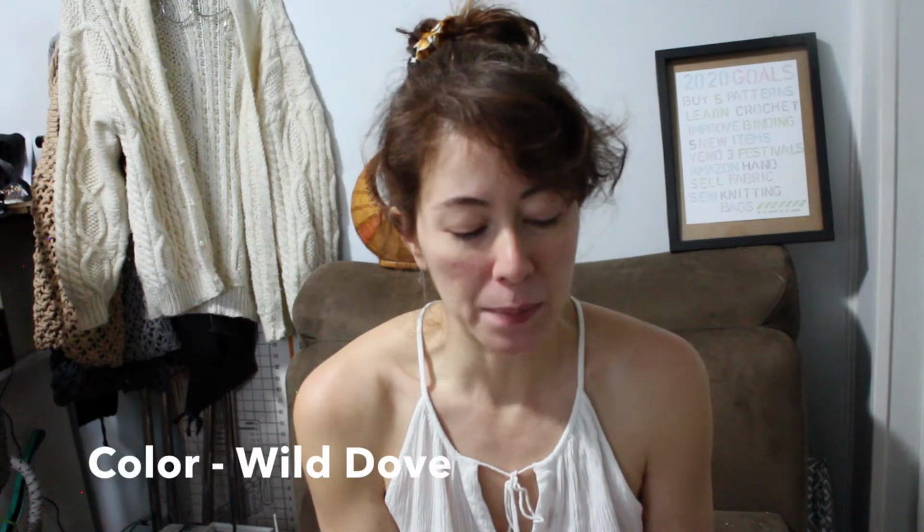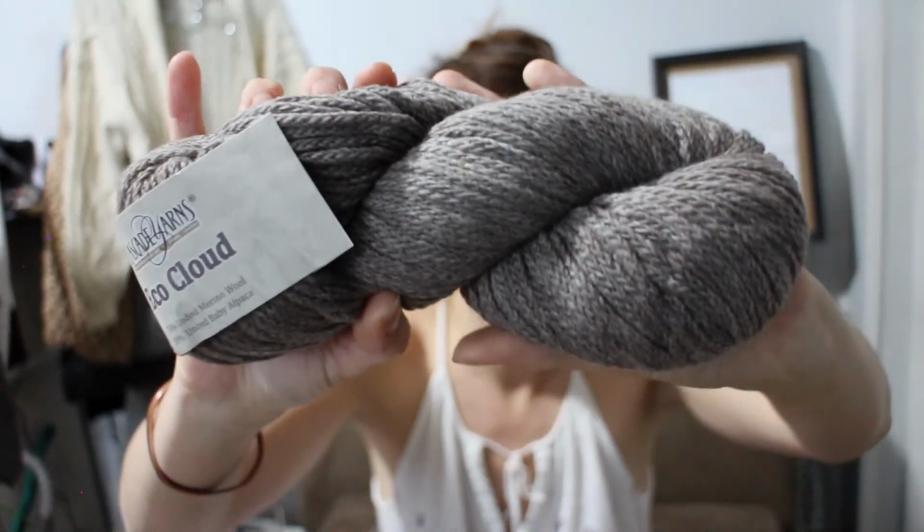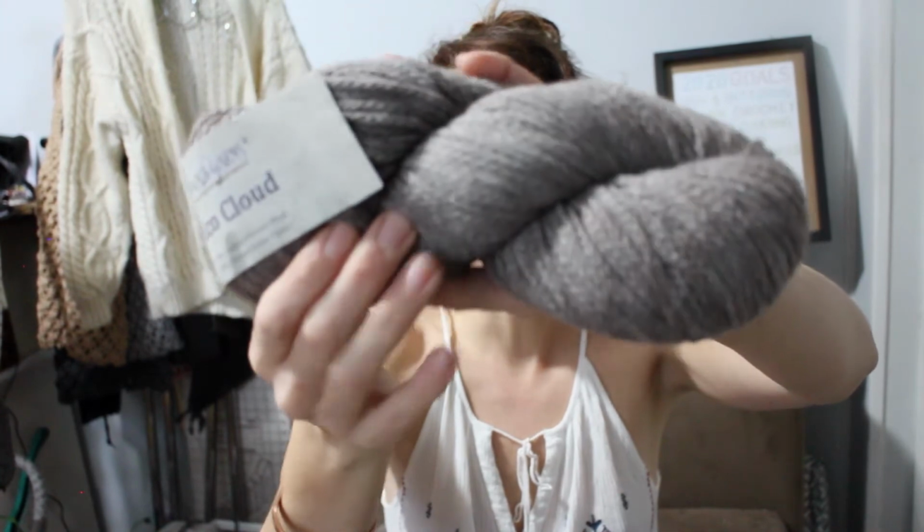The yarn that I'm knitting the sweater with is from Cascade Yarns, and it's called Eco Cloud. It is a really nice thick yarn. I think it's worsted or aran, I don't really know those. It's 70% undyed merino wool and 30% undyed baby alpaca, so it's really nice and squishy. It's not one of those farm yarns. I do have a sweater that's more of a farm yarn, and it does irritate my neck a little bit. So I wanted something that's going to be close to the skin, and that is what I have found.